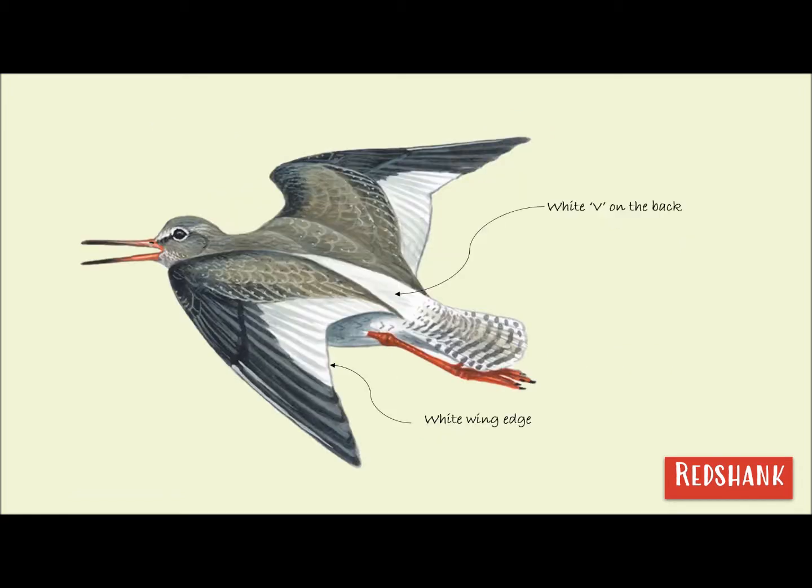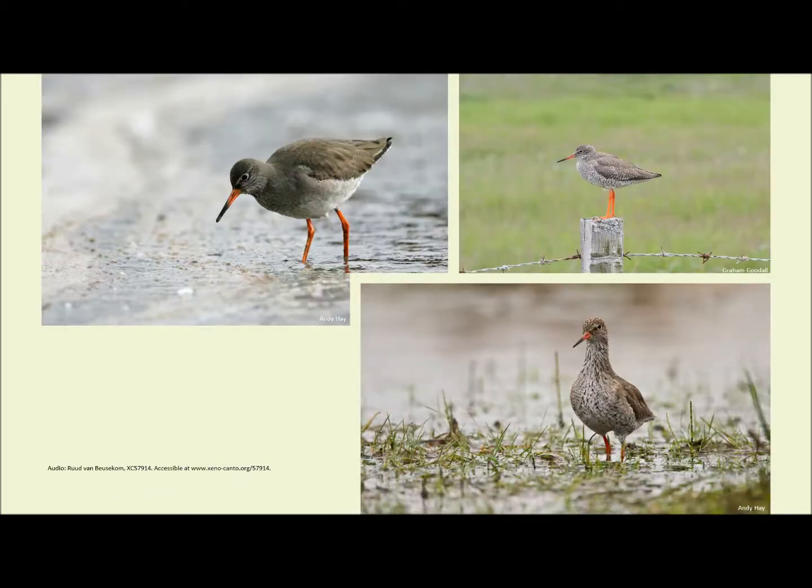In flight, the redshank shows white edges on its wings and a white patch on its back. The redshank is a noisy bird with loud, fluty, whistled calls.